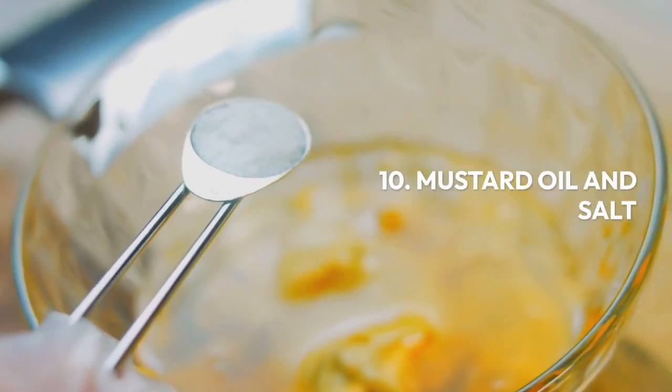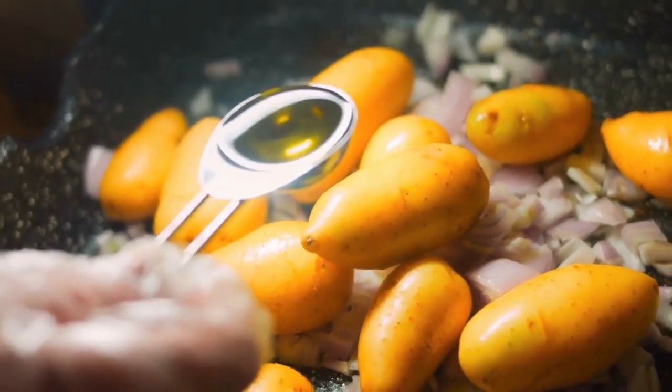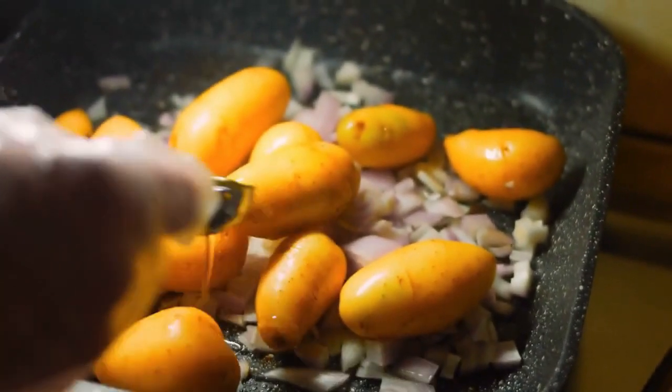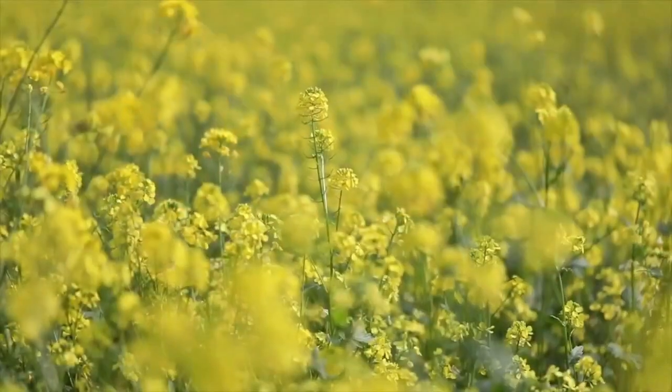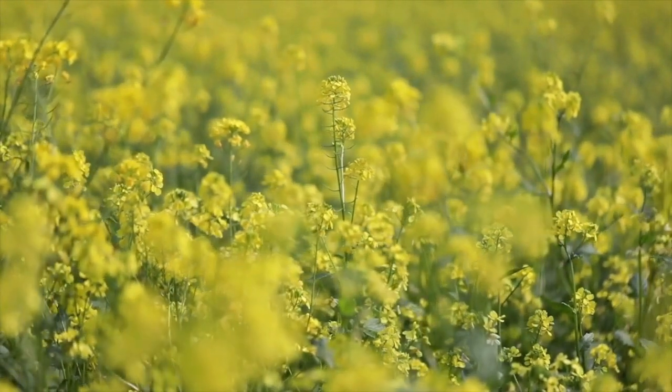10. Mustard oil and salt. It is a unique home remedy for teeth whitening and for killing the harmful bacteria in your mouth. Mustard oil is extracted from mustard seeds and has numerous uses. It has been used for ages in the southeastern region to make hair long and lustrous.